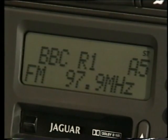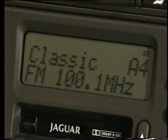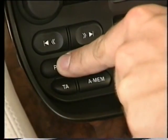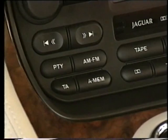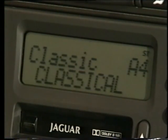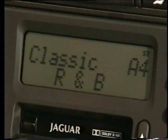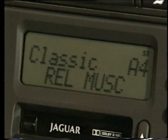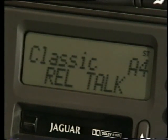RDS can also seek for and display different types of material being broadcast. Press the PTY button briefly to display the current station program type. Use the tuning buttons to cycle through the available program types and tune to the one of your choice. You can use the Priority Program Type button to automatically tune to your preferred programs.